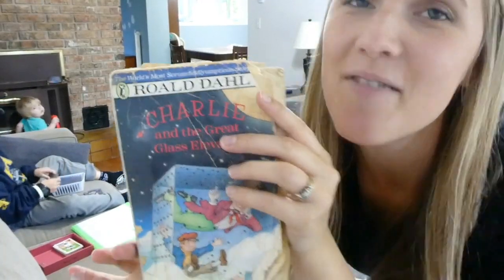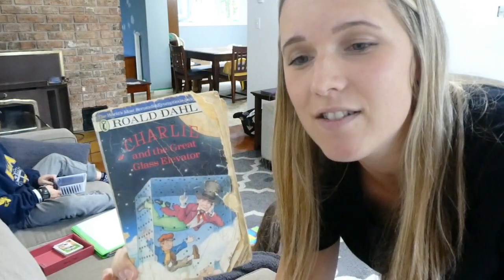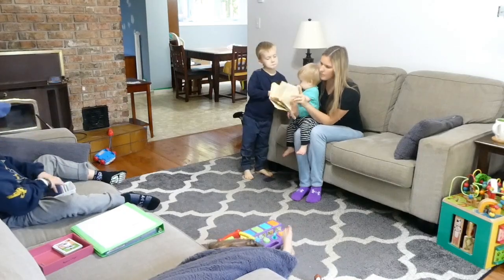It's time to do our read aloud. We're currently reading a book that's really falling apart, Charlie and the Great Glass Elevator. It's the book that comes after Charlie and the Chocolate Factory. So the kids like to sit and just play as I read to them. They're not allowed to read, they're not allowed to talk, but they can quietly play as I read.